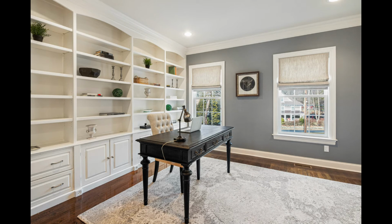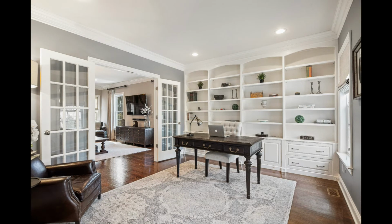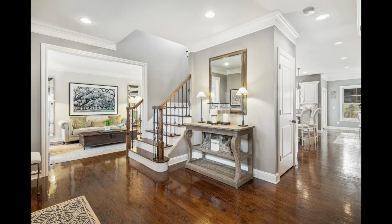Okay, now we're in the study/office with all custom built shelving, hardwood floors, pristine condition. This room could actually be made into a first floor bedroom because right beyond it, or connected to it rather, is a full bathroom, which we will see in a minute. Here is the bathroom, full bathroom, shower, toilet, sink with marble countertops. Beautiful, beautiful tile work.